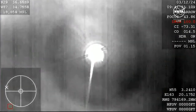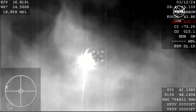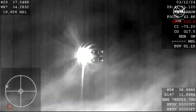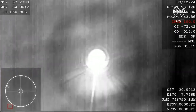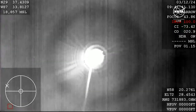And the Corps also did let Jasmin Moghbeli and the Crew 7 crew know that they expect a nominal or normal drogue chute deploy, expecting us to maybe begin to get some views of that here in about 1.5 minutes or 2 minutes from now. And then following that will be the main chutes that deploy. Continuing to get some really incredible views of Crew 7.